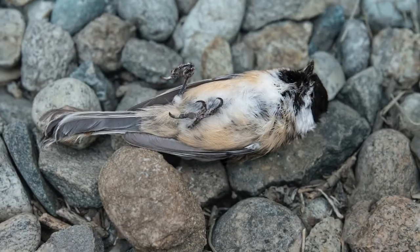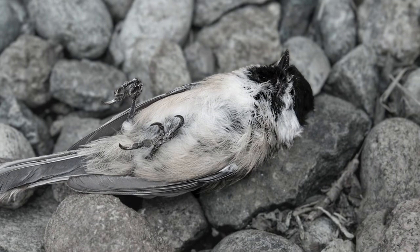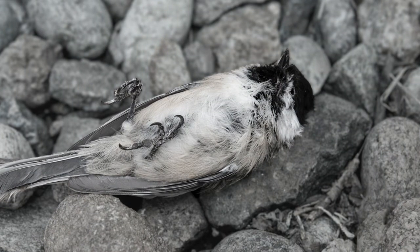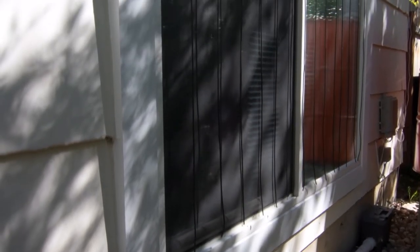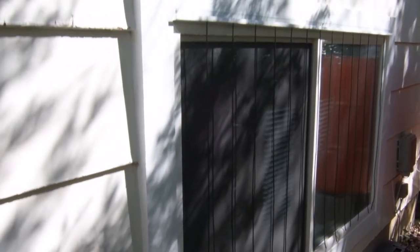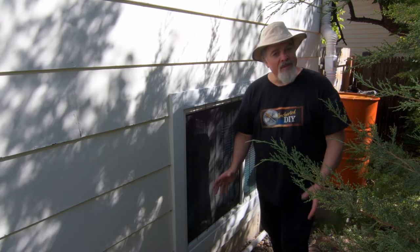It happened again. That sickening whump sound and a dead bird outside the window. Crash helmets for birds would be one remedy to deadly bird window strikes, but a highly effective solution that's more practical, inexpensive, and an easy DIY project can prevent these tragic collisions. And today, I'm going to show you how.